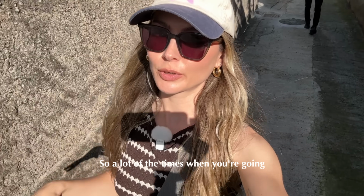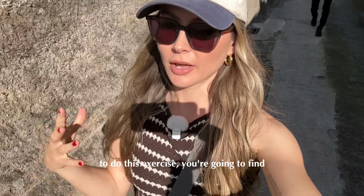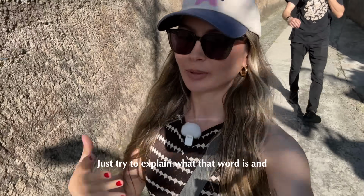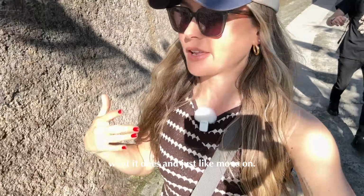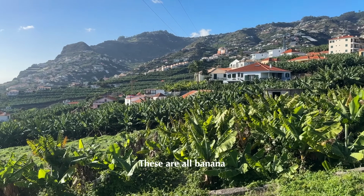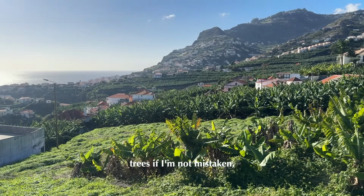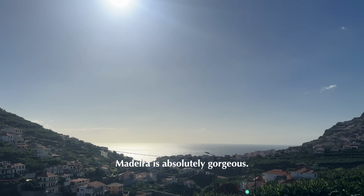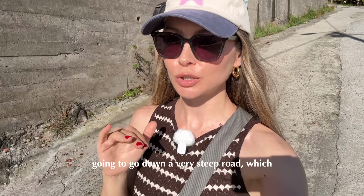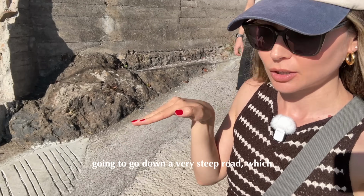So a lot of the times when you're gonna do this exercise, you're gonna find yourself not knowing some words, and that's okay. Just try to explain what that word is and what it does, and just move on. Look at this view. These are all banana trees, if I'm not mistaken. Madeira is absolutely gorgeous.